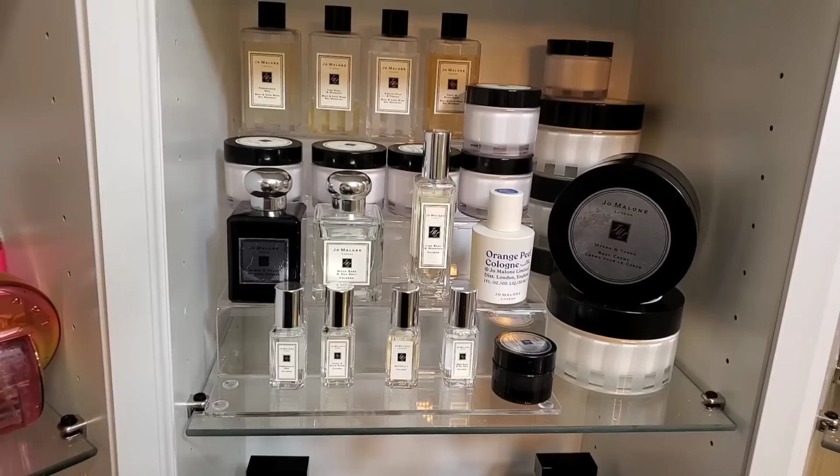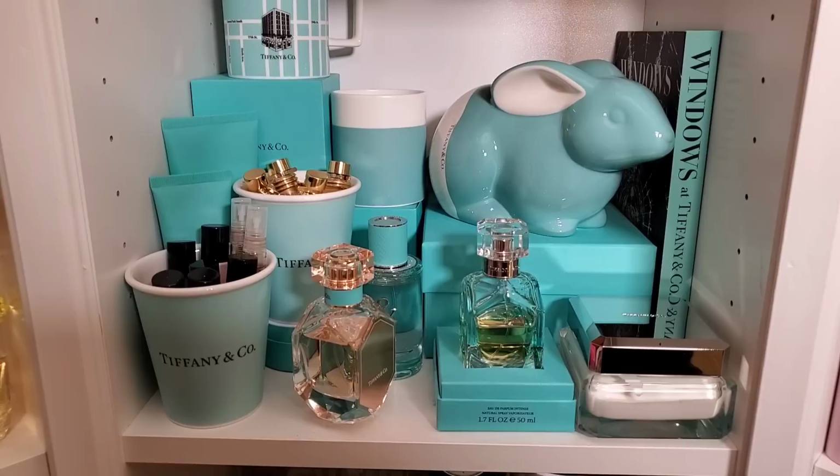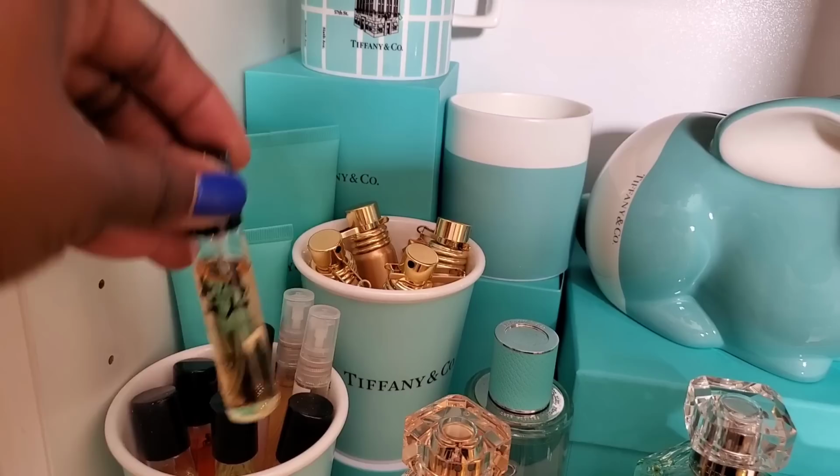So the next shelf up is Tiffany, and we have Tiffany Intense, one of my favorites. We have Tiffany Rose Gold, and we have Tiffany and Love. And in my little Tiffany bone china cups, in this one I have my Parfums de Marly travel sprays of all my Parfums de Marly.